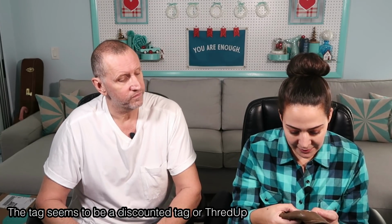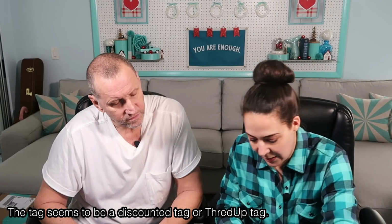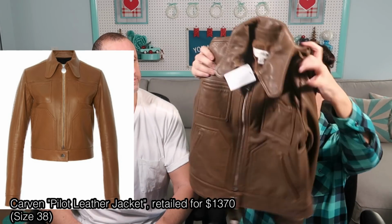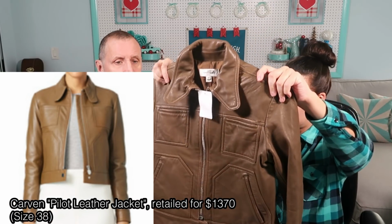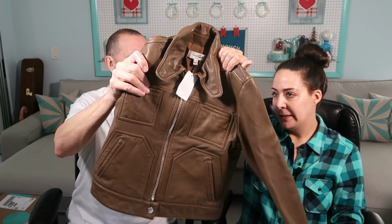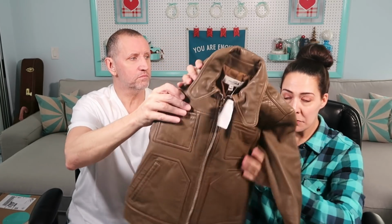Retails for $1,400. It is a brown leather pilot jacket. The brand is covered up. I don't know what that brand is. It's not Coach. Carven, maybe. This is gorgeous. Feel the leather. I mean, it's now dead and here, so we can appreciate it.